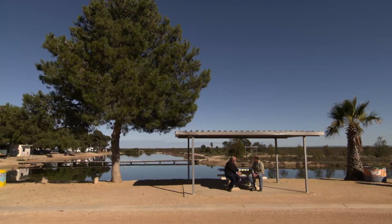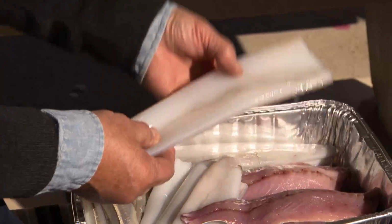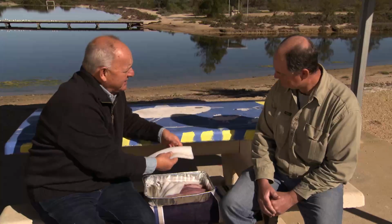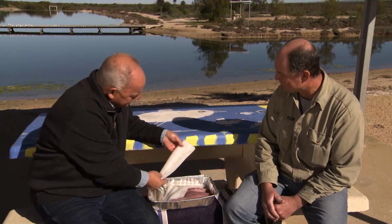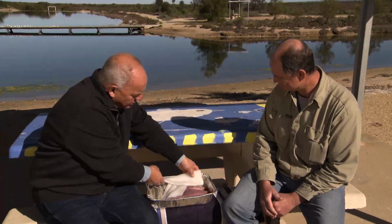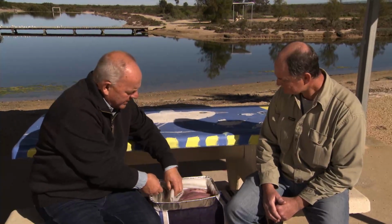Bart has brought his catch in for me to take a closer look. This is not one squid. Tell me it's not. This is huge. That's one calamari tube. Calamari tube. Yep. All caught out here, and all the good thing about it, all within our local markets and Australian markets within a day or two.